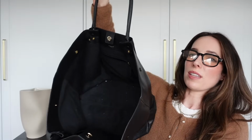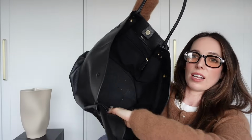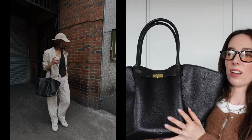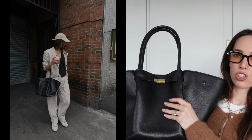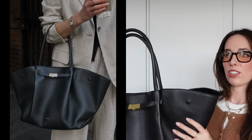As you can see, like the midi New York, it's just one gigantic chamber. You have your zip pocket here, you've got a slot pocket here, and then you have a much bigger drop on the arm, so you can just pop it over your shoulders. And it's such a gorgeous bag. I mean, I think this one, again, you can see the nods to the Hermes Birkin in the size, the shape, how soft it is, and also this little detail here. But I just think it's so gorgeous.